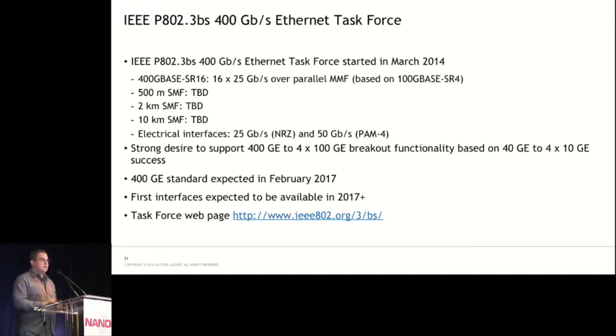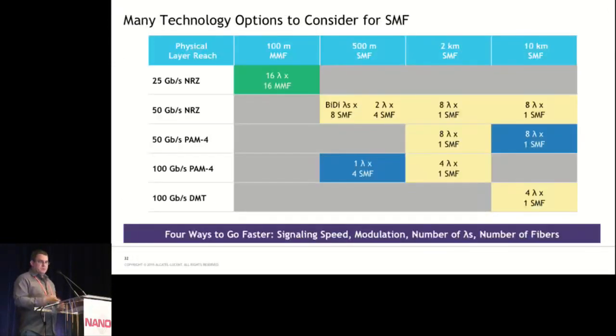They're working on definitions for a 500 meter, 2 kilometer, 10 kilometer, and 40 kilometer interface, as well as some electrical interfaces, a 25 gig and a 50 gig interface. As 40 gig is very popular for breakout, there's a strong desire to support some sort of 4 times 100 breakout from 400 gig. We expect the standard in February of 2017, and also probably first interfaces sometime after that on the market.